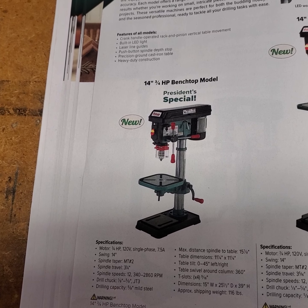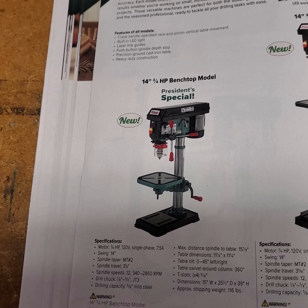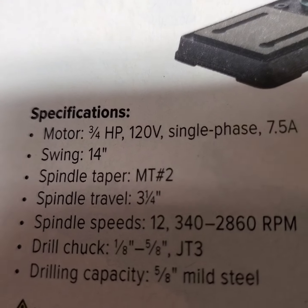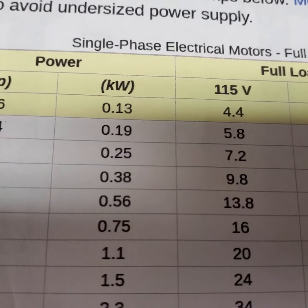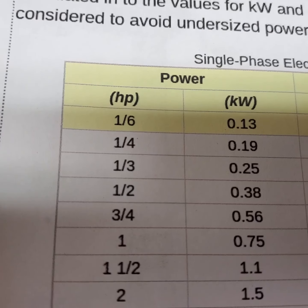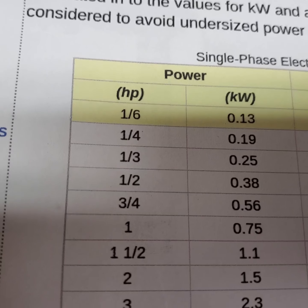But do we really believe that Especial del Presidente has a 3/4 horse motor at 7.5 amps? No, because at 7.5 amps, it's more of a 1/3 horsepower motor, not 3/4.